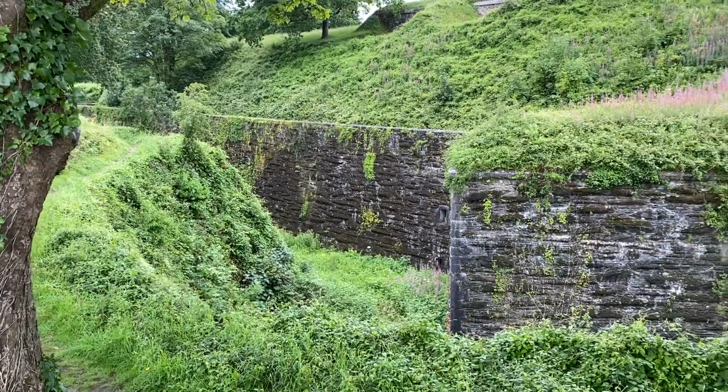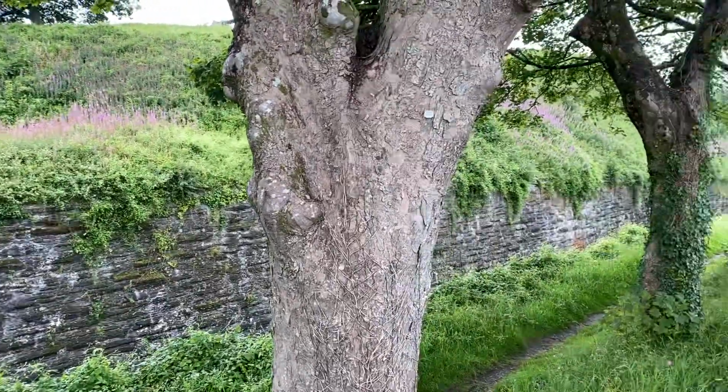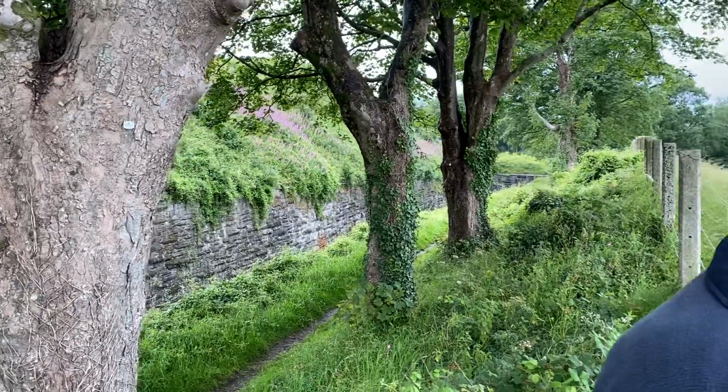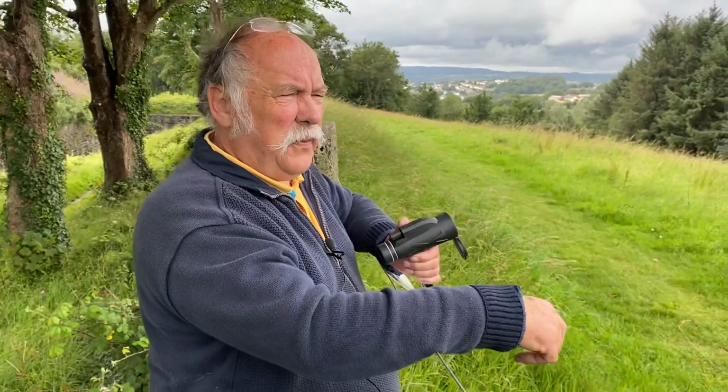Here we are at Crownhill Fort, looking at the possibilities of how the French would have attacked the rear of Plymouth to get at the dockyard, which is their main objective. The major reason at Crownhill Fort is that this is the most level ground you can find.